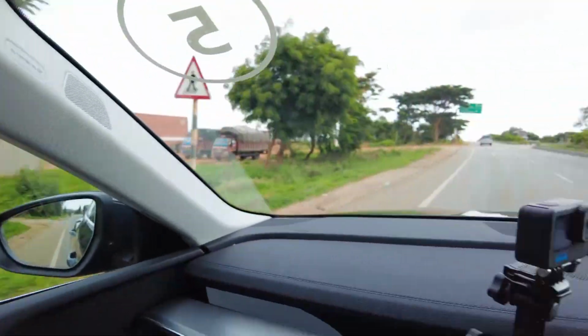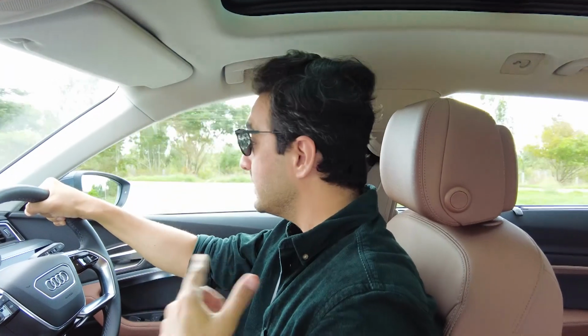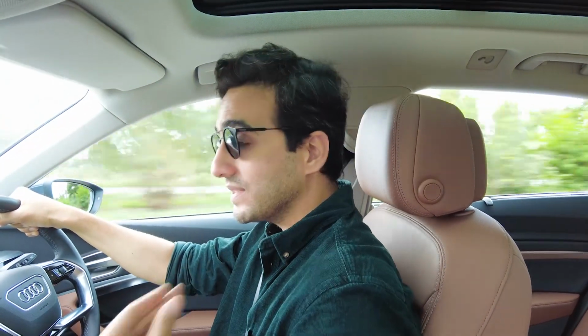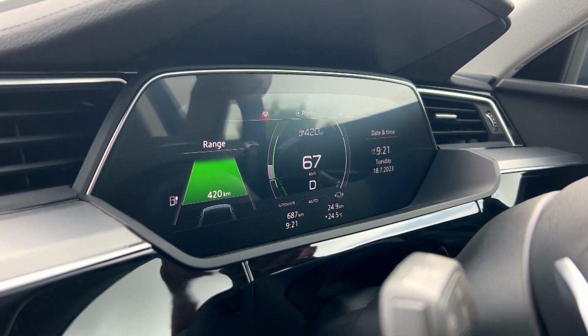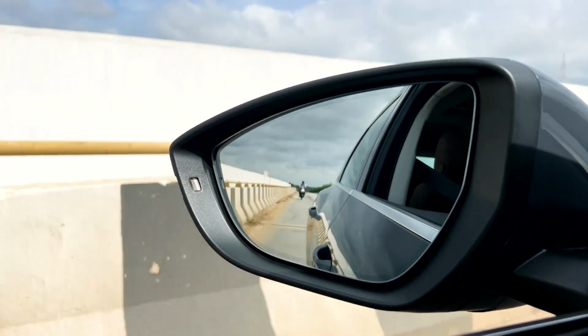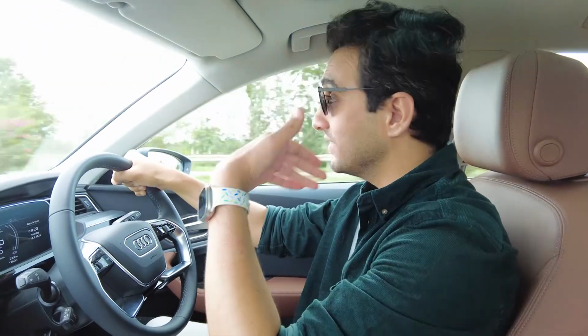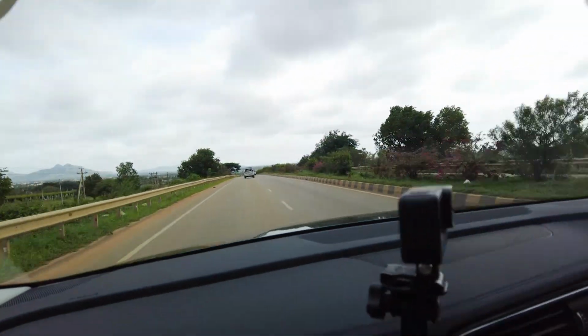Let me tell you something really interesting when we're talking about range anxiety with EVs, and that's because tech is getting so much better in these cars, and I think that's what Audi has been working on. Yes, the range is much improved when you compare this to the previous e-tron. They claim 600 kilometers, but I just want to show you what coasting on the highway is like. We're here, the scenic route, Nandi Hills, right here in front of us, but let me show you the range.